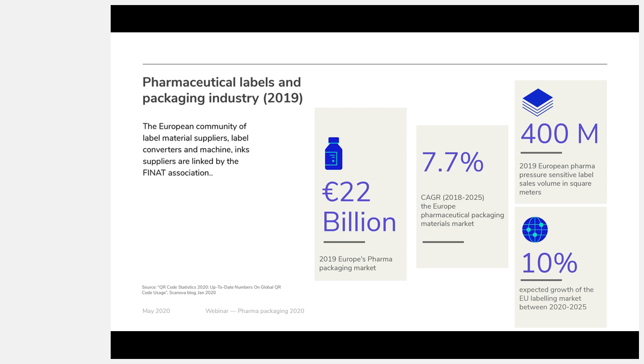So speaking numbers, if we zoom in on Europe with 2019 numbers, pharma packaging is worth 22 billion euro. That is roughly 20% of the entire packaging sold in Europe. So we speak big numbers. And the growth of that pharma packaging market year on year is pretty high. We speak about 7.7%, much higher than the one of the entire packaging, which is only 2%.